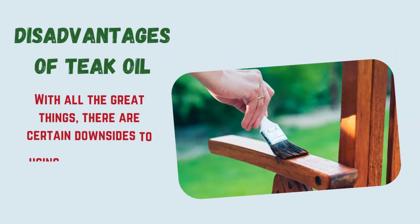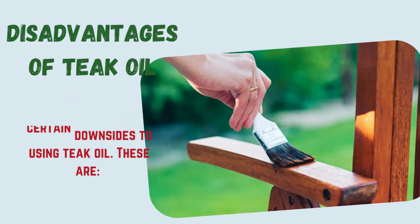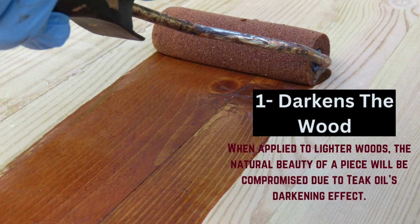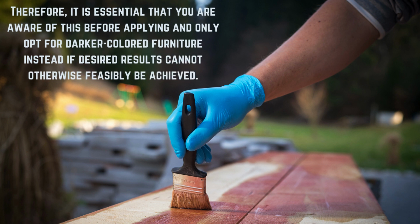Disadvantages of teak oil. With all the great things, there are certain downsides to using teak oil. These are: 1. Darkens the wood. When applied to lighter woods, the natural beauty of a piece will be compromised due to teak oil's darkening effect. Therefore, it is essential that you are aware of this before applying and only opt for darker colored furniture instead if desired results cannot otherwise feasibly be achieved.